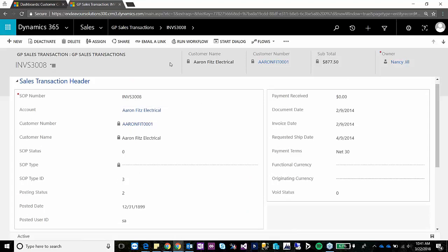And even further, most salespeople don't have a GP license and would never access GP. So this is a new type of information that could be at the fingertips for your sales reps or sales executives, depending on how you want to position and share this information and allow for some of these inquiries within your organization.